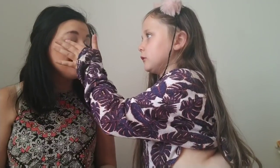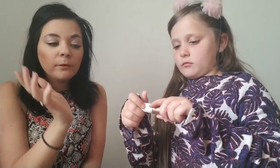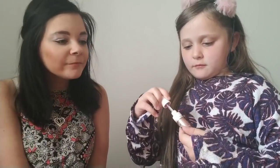So you're just blending it out. Yeah, with your finger. Sometimes it's good to do that. Some people use their finger because it's easier to get into all the nooks and crannies, especially with that liquid stuff. It's kind of like a gel. I'm using both.